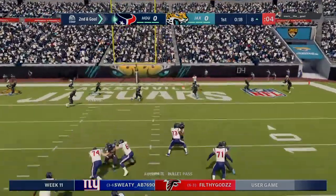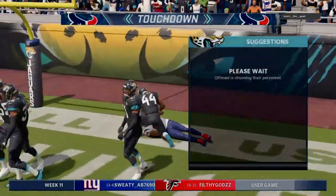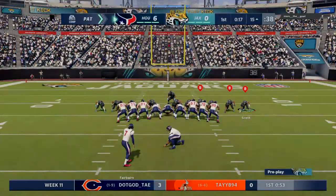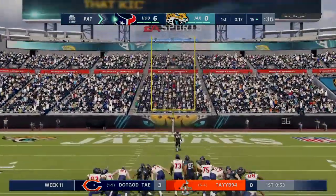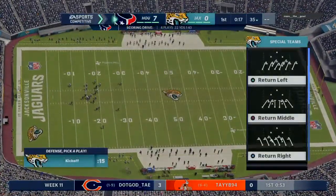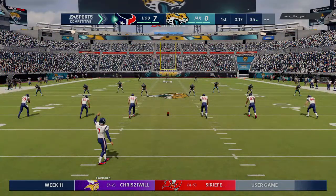On 2nd and goal, Watson. And got his man. It's caught. Touchdown, Houston. To Jordan Akins. Jordan Akins, his 3rd touchdown now on the year. And the Texans have taken the early lead. He is good. Extra point by Fairbairn, up and good. And that makes the score 7-0.